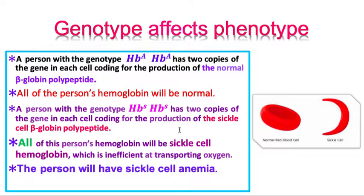A person with the genotype HbS HbS has 2 copies of the gene in each cell coding for the production of sickle cell. This person is also homozygous, but homozygous for the sickle cell variant. All of this person's hemoglobin will be sickle cell hemoglobin, which is insufficient at transporting oxygen. This person will have sickle cell anemia.